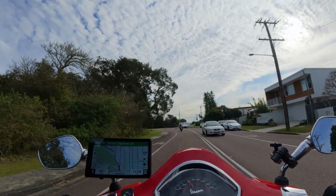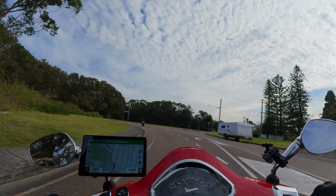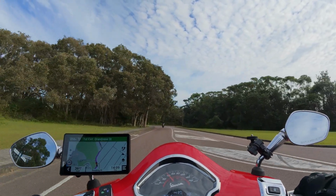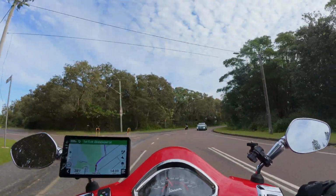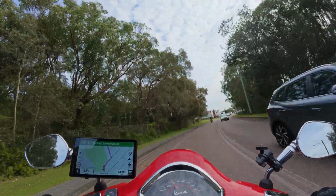I don't seem to be as bothered with the level of traffic on the roads anymore. As I've said lots of times in other videos, it's usually just the roundabouts that still feel a bit funky for me, depending on how big they are. But just being in the traffic generally doesn't bother me too much.